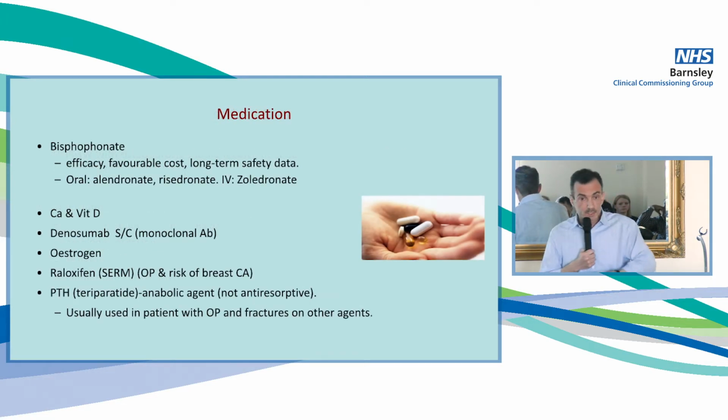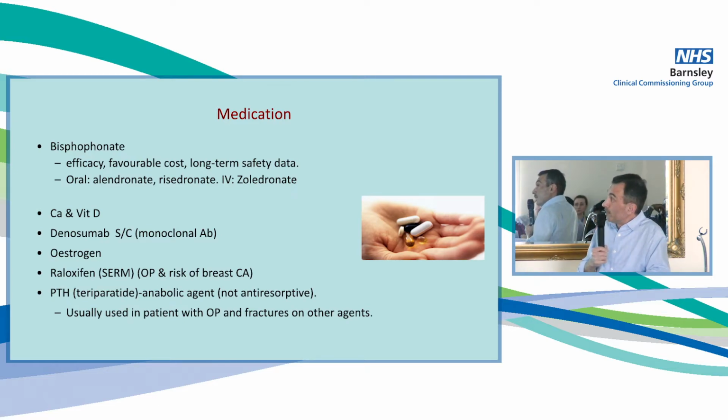When it comes to medication, bisphosphonates are the main medications we use. They've been around for a long time. They're safe. They're effective. Most patients go for the oral form, like once a week alendronate. If they can't tolerate it, then we can give them the intravenous zoledronate. It's once a year for 3 years. The tablet form is a course of 5 years. If it's the intravenous form, it's a course for 3 years, once a year.